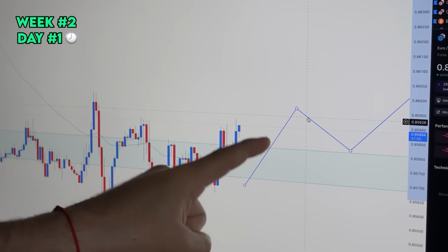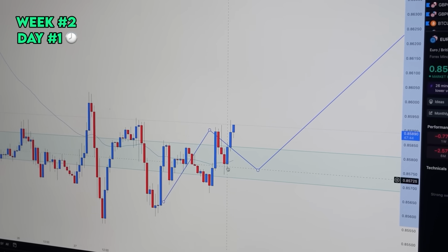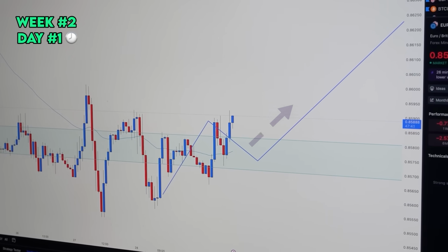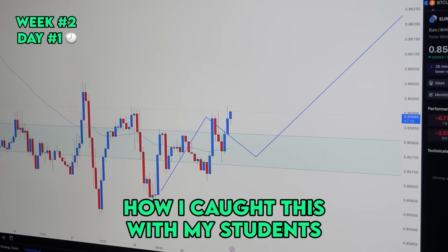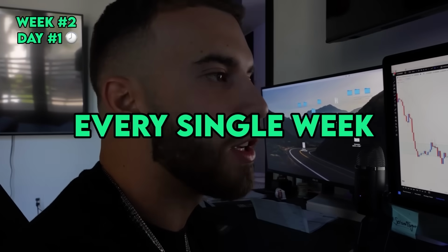I literally drew this line right here, and I expected price to have a retest to then head to the upside. And I'm gonna even show you guys how I called this with my students on my Sunday call that I do every single week with them.